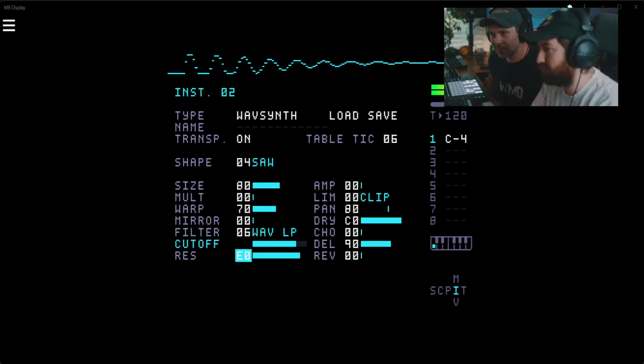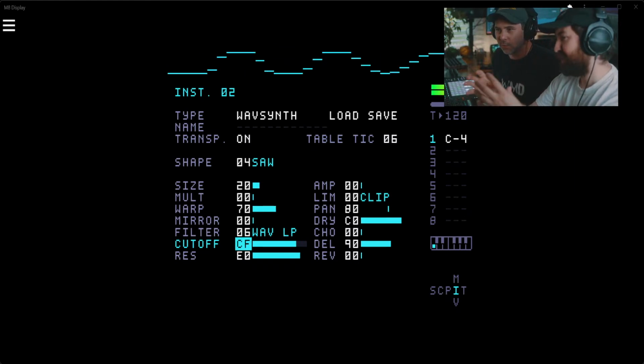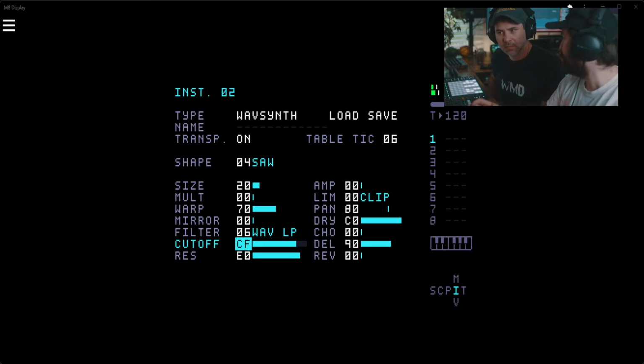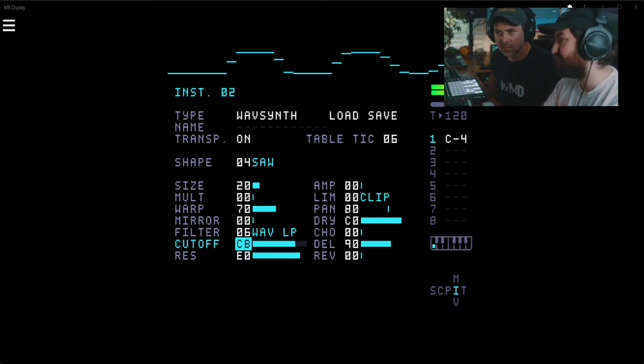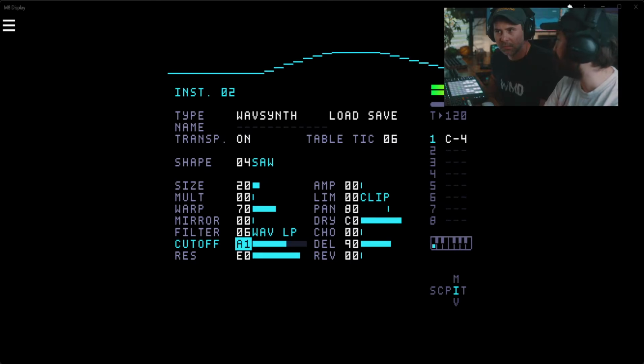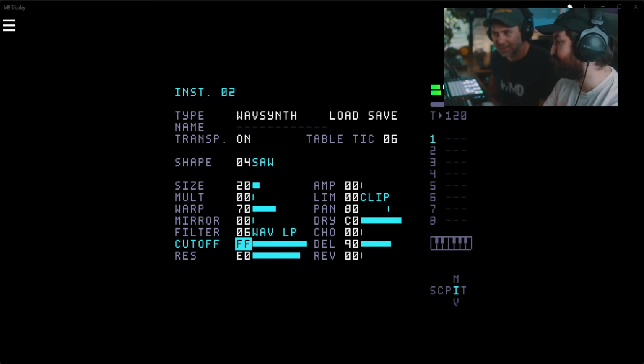Instead of actually doing a filter, it's just shaping the wave, the actual waveform, as opposed to applying an actual filter to it. And so it steps through different wave shaped tables here, essentially. Does that make sense? I have not played with this. It sounds really good. So you can get really cool formant stuff.